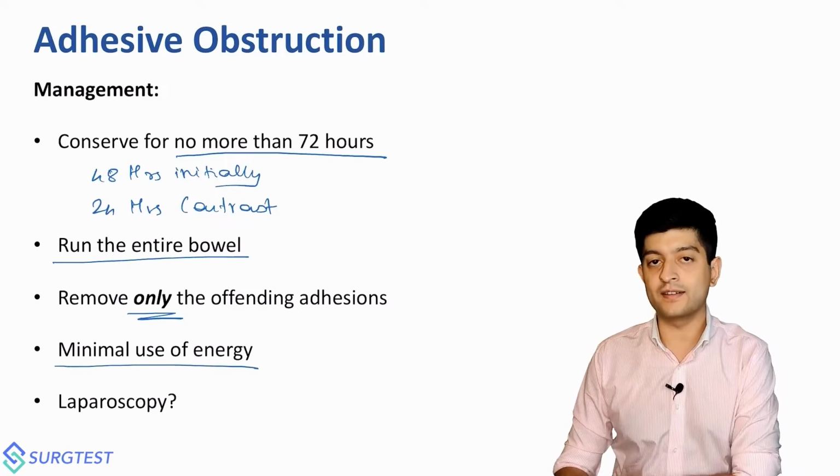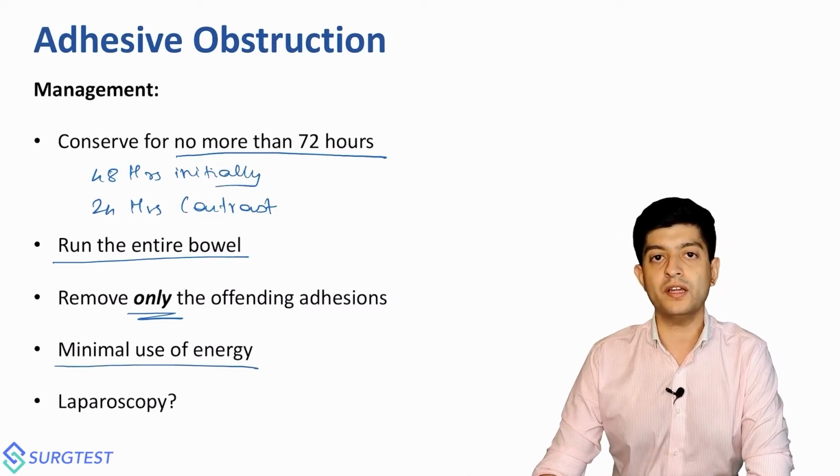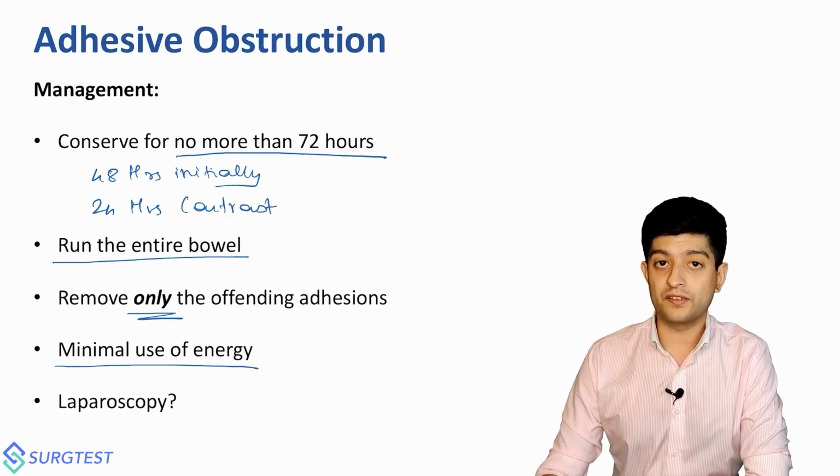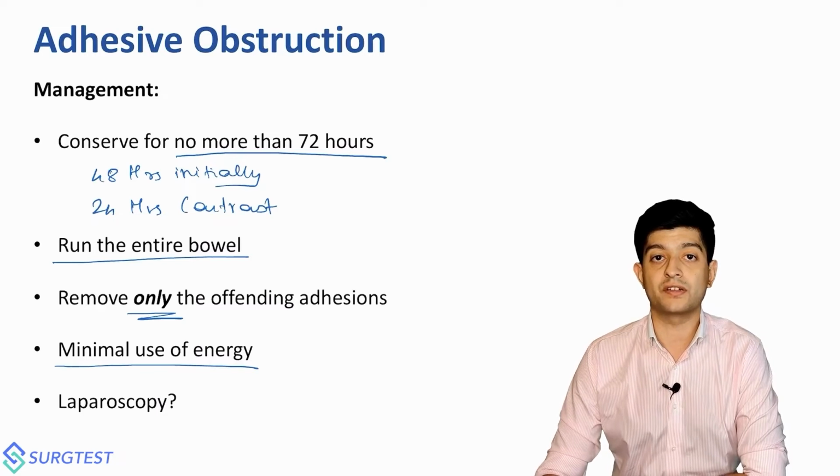Cold scissors, I can't repeat that enough, because wherever you end up using an electrocautery, you will end up having a small area of soft tissue necrosis where the cautery has been fired, and that could be the point at which a fresh adhesive band could form.